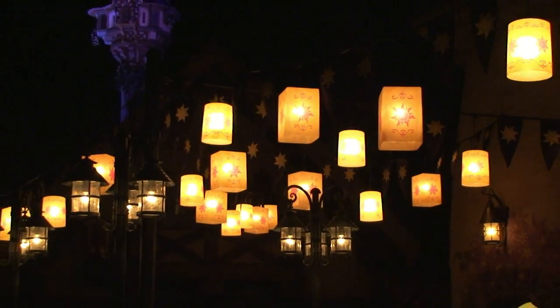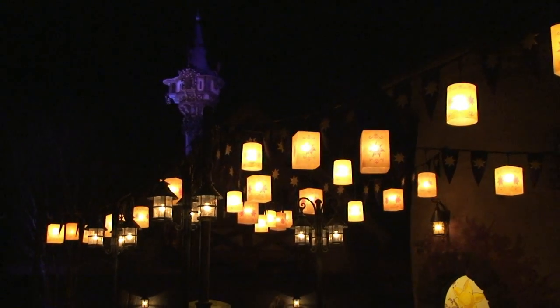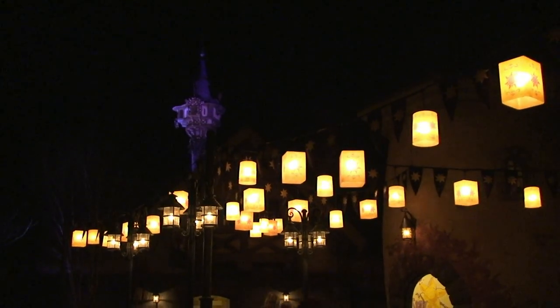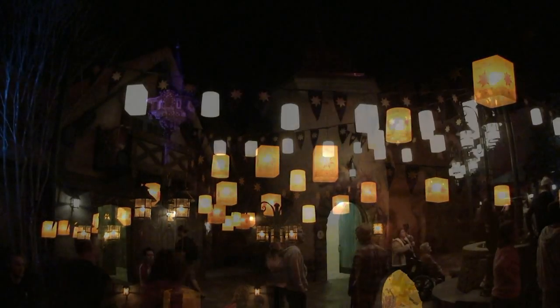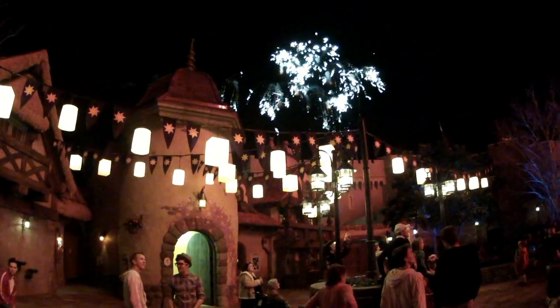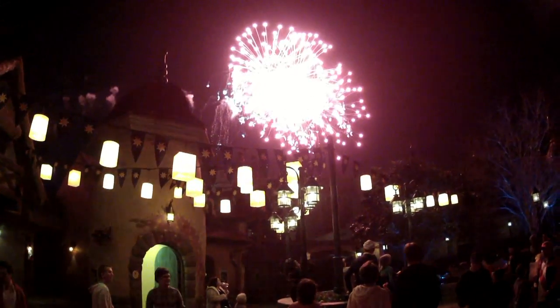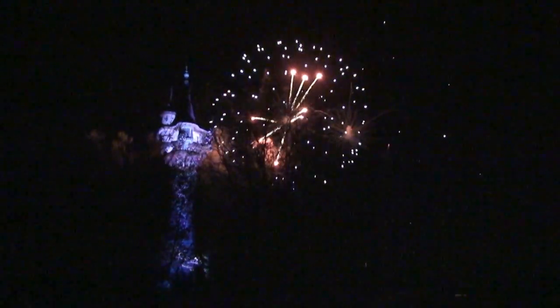It was only the second or third night that it was opened, and we decided we'd go check it out for the fireworks. How do the fireworks look from the Tangled area? They looked really good. I had my tripod for some shots, and you had the video camera. So we're going to take a look from three different angles at the fireworks from the new Tangled area, as we'll call it. Here you can see the bathroom door opening along with fireworks. There's nothing more exciting than watching the fireworks over the bathrooms. And here we go. Of course, you had to put it over the tower. I think this is the best view.